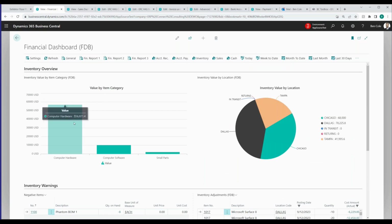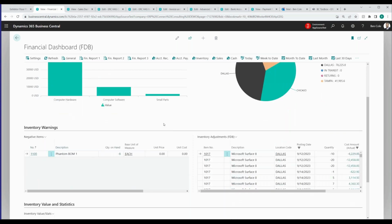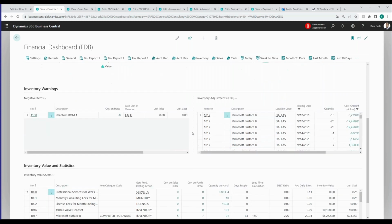How much inventory do I have at each location over here? How much inventory do I have by item category? So most of my inventory is computer hardware. Most of my inventory value is in Dallas currently, next in Chicago, and then in Tampa. Do I have any inventory warnings? Is anything negative, right? I've got a -8 on this Phantom Bob 1, that's maybe something I want to go look into.